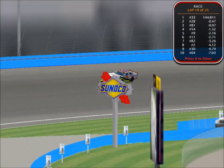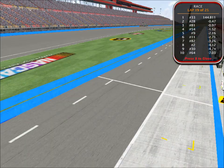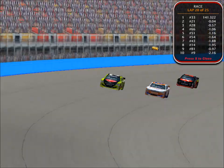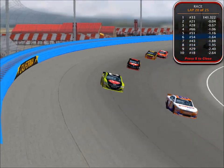Oh, he slid up in front of him. He didn't want him to pass. And he's still blocking him. Wow. I guess there's a lot of pride in wanting to win this race, but blocking your teammates is one way to do it. But I'm not going to be very, very happy in that Payday Chevrolet right now. Actually, okay, I'll pass you on the inside then, if you want to block me on the outside.